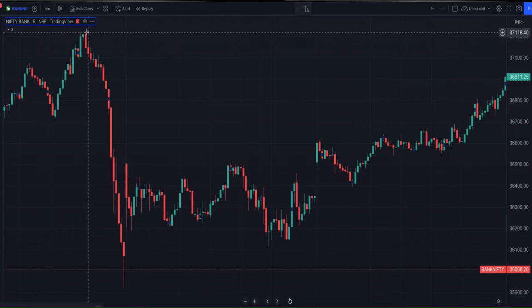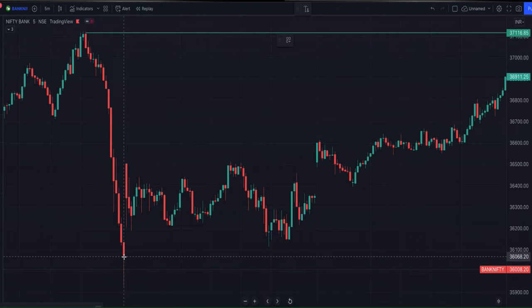So I mark the recent high, and similarly I mark the recent low. I'm not considering the wick low because I want to take the candle closing low.